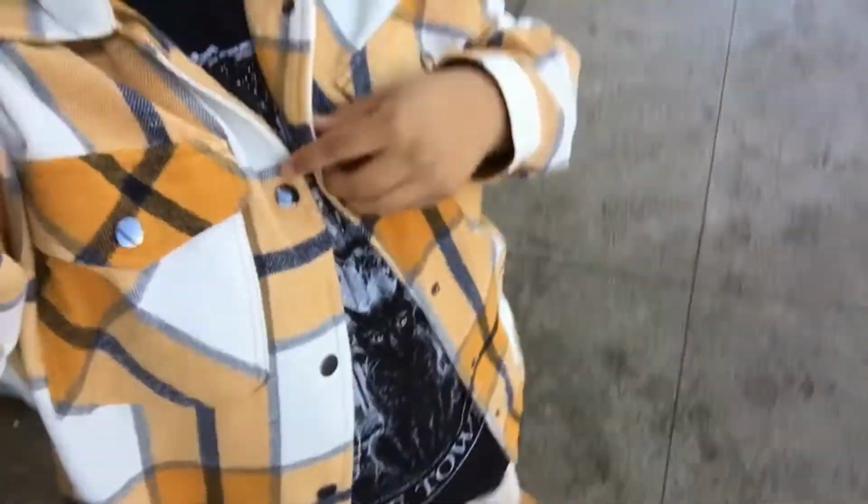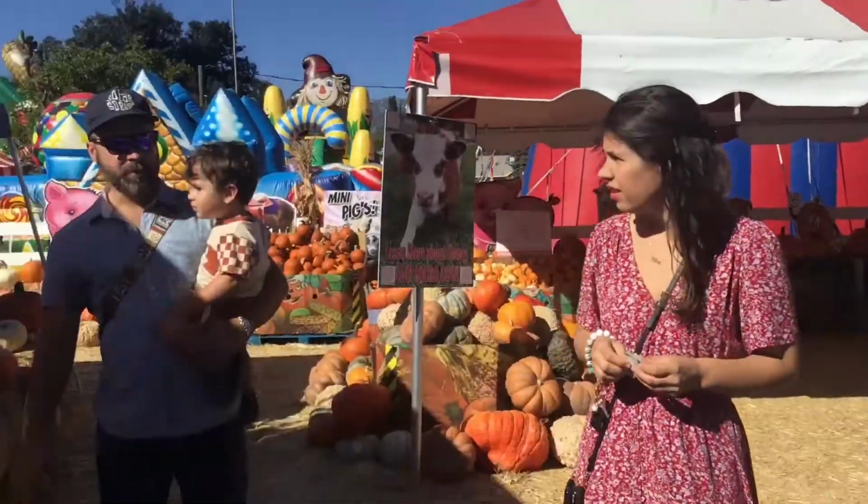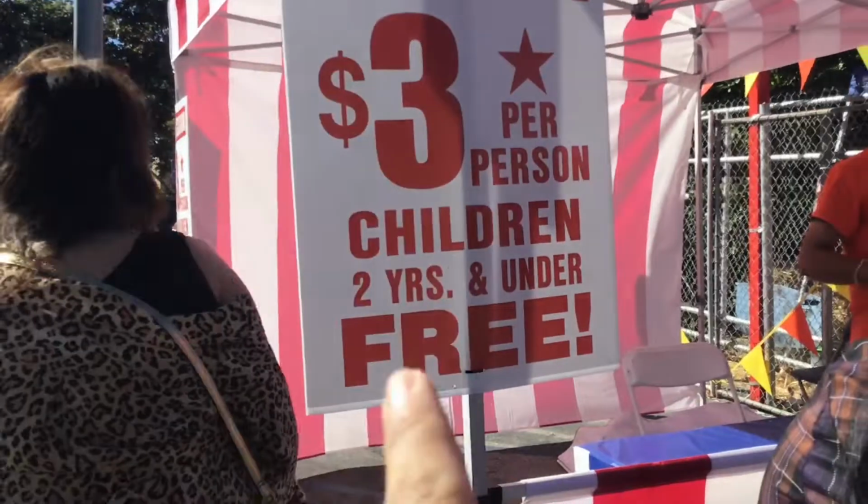Guys, so we're here at the pumpkin patch. This is what it looks like. My sister's getting cash out right now. My makeup, my fit is cute. Mina, Dad, and my sister look so pretty. All the stuff, guys. $3 to get in.